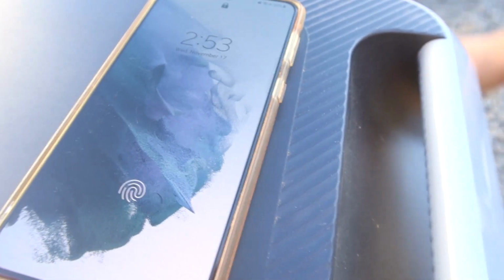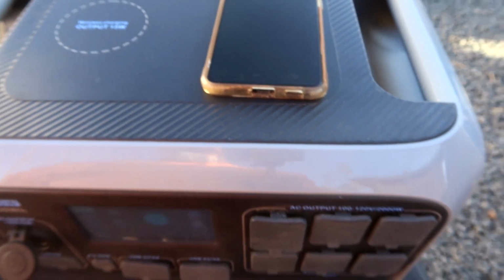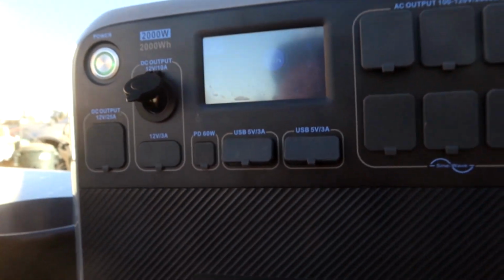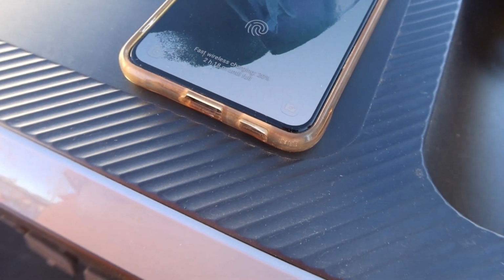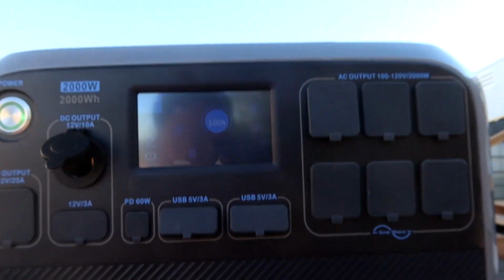Let's try it out with my son's phone here. He put it on top. See if it's charging. Nope. They make these new phones, that's probably not on. Well, let's try it. Turn on the DC. Yep, and it heard the noise from his phone there. It is fast wireless charging. Cool. And that is the S21. So that's good to know.